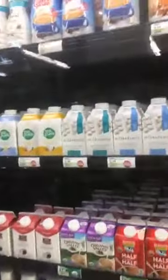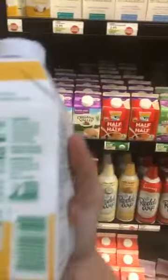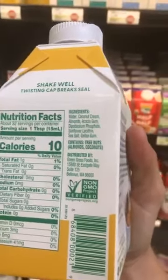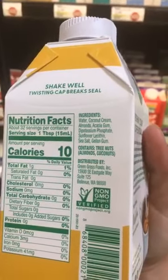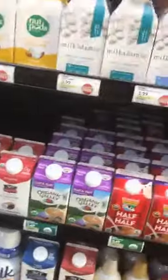So then we're gonna go this way, and we're in the dairy section. A lot of people think that the nut milks, the nut pods and stuff, are good for you, but let me show you why they're not. Here's this one. Look at the ingredients. This is not just your nut milk. It also has sunflower lecithin in it, dipotassium phosphate, just stuff that's actually not good for the body. So you have to really pay attention to your ingredients.